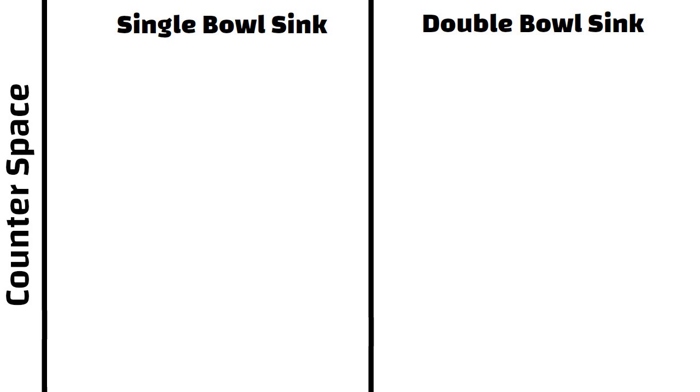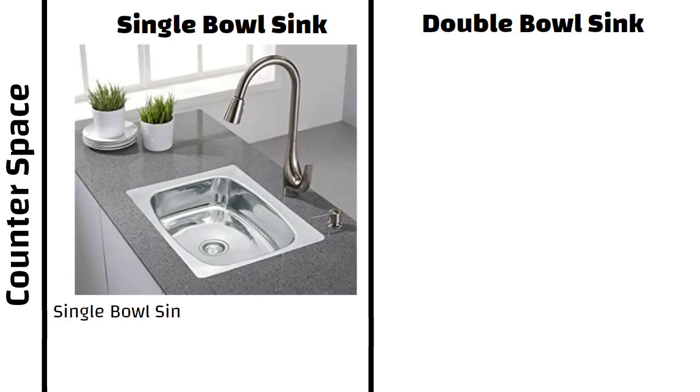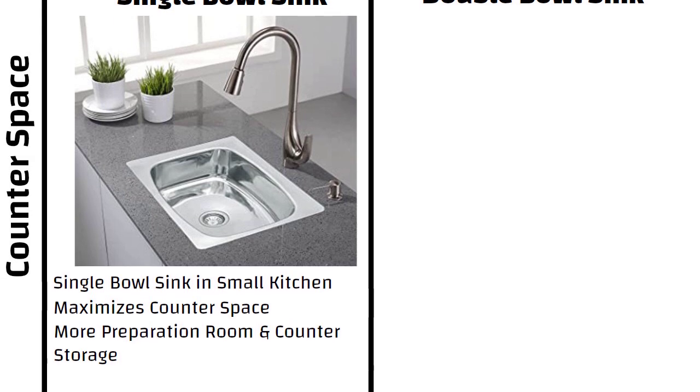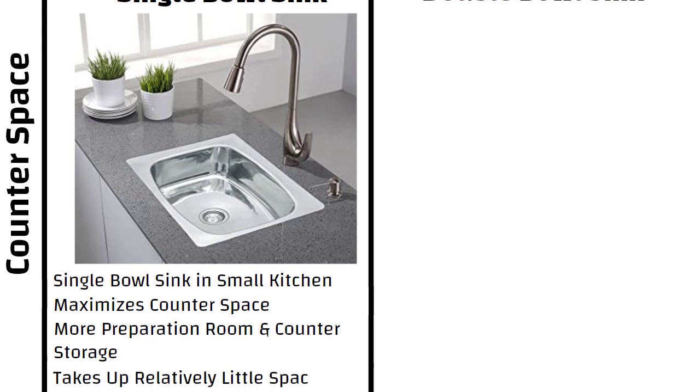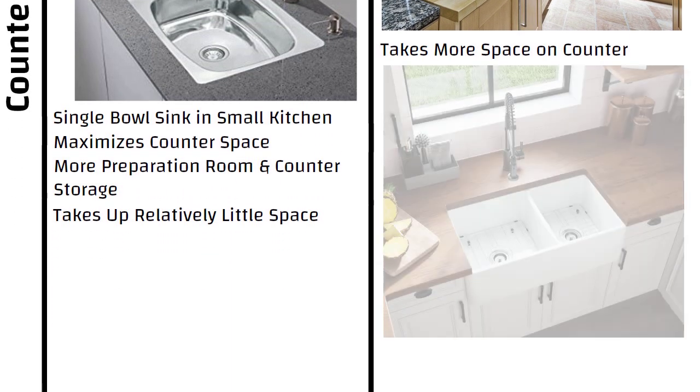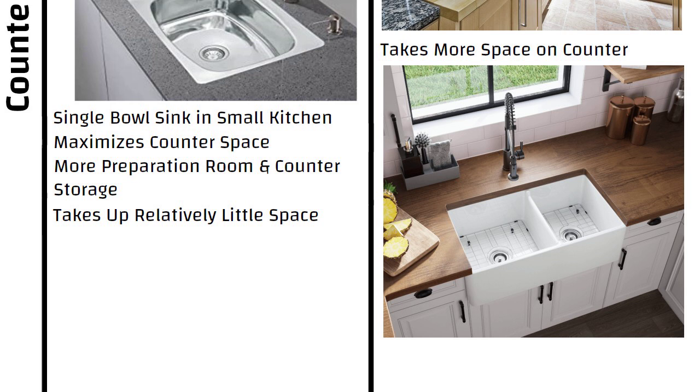Counter space. Using a single bowl sink in a small kitchen maximizes counter space, providing more preparation room and counter storage than with a larger sink. A single bowl sink takes up relatively little space compared to a double bowl sink, whereas double bowl sinks take more space on the counter. Also note, with a double bowl sink, you will be sacrificing under-counter storage space, since a sink base cabinet has no shelves or drawers.